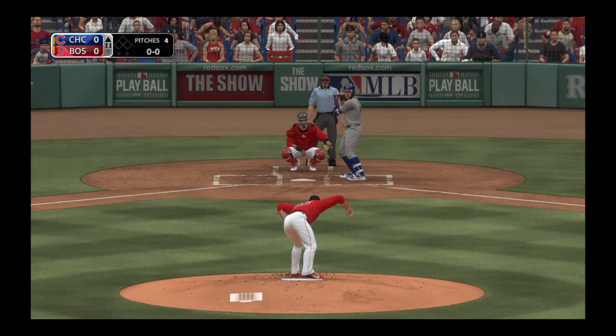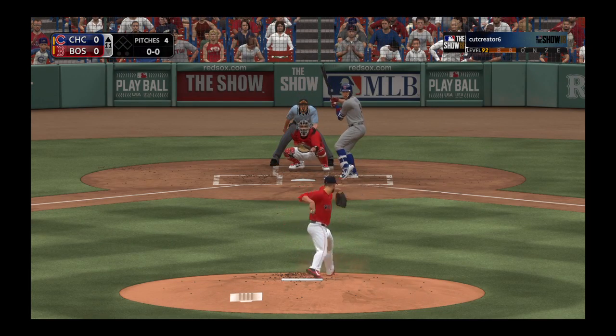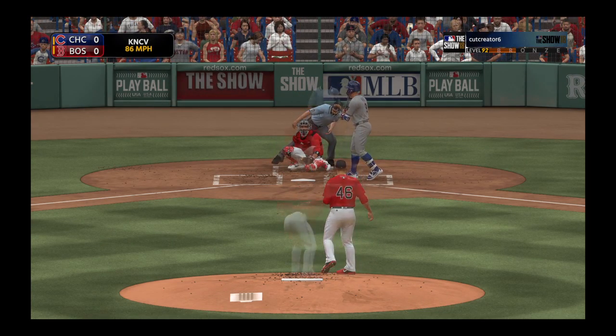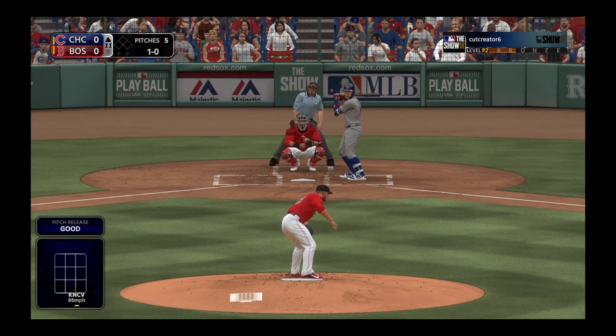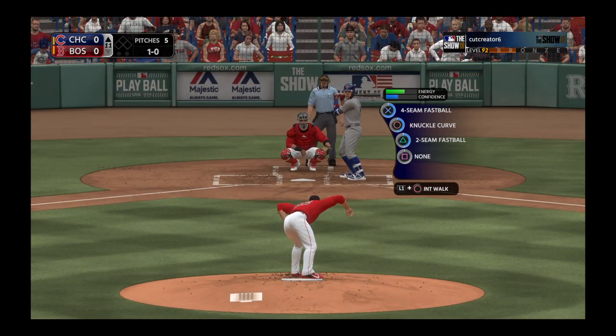At the plate, Javier Baez, struggling so far in this one and looking to erase his 0 for 4 ball game right here. And he'll look at a first pitch curveball that's in the dirt. It's ball 1. And he'll step off.